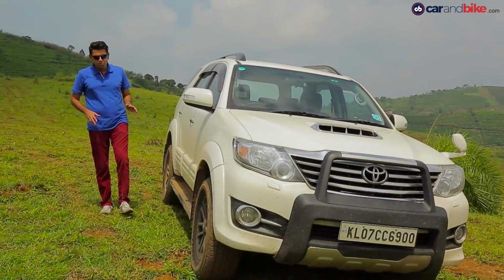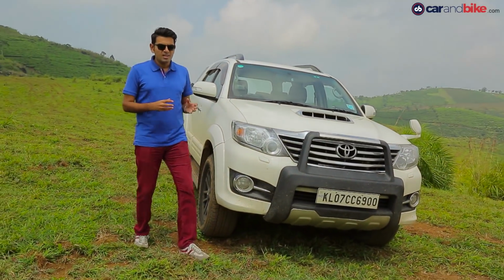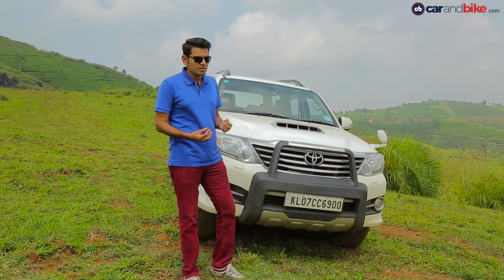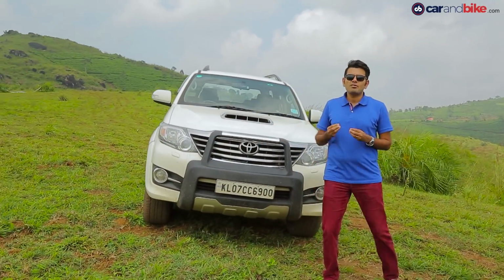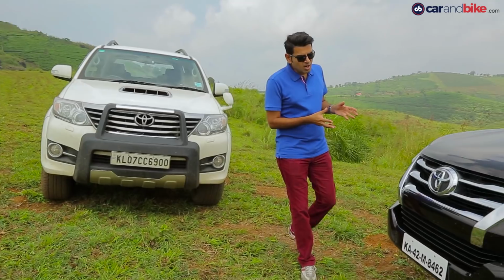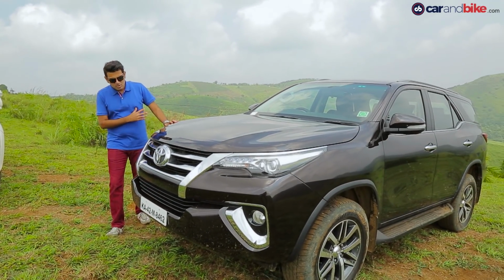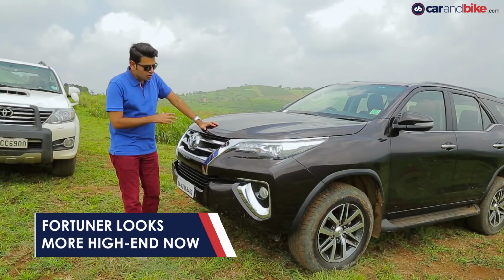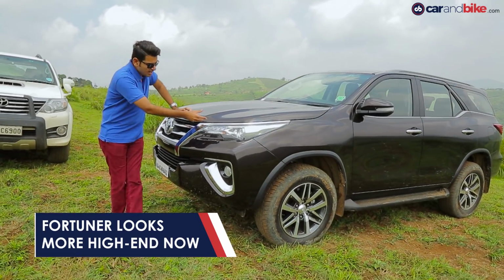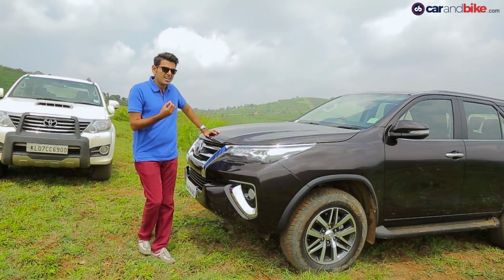So the first generation Fortuner was all about being big and bulky and really sort of butch. That's what everybody liked about it. That's the big image building role it played for Toyota as well. On the new car, things have changed dramatically. It still retains this nice big proportion, but what you're seeing is a lot more of a high-end feel to the front. Lots of chrome, perhaps too much. And if you look at this styling, almost scooped out effect here, it's a little Lexus-like.